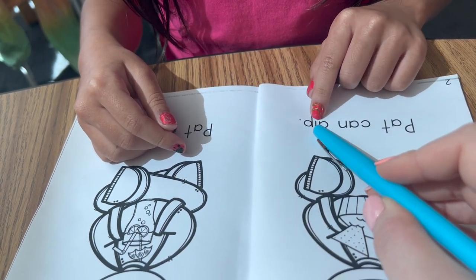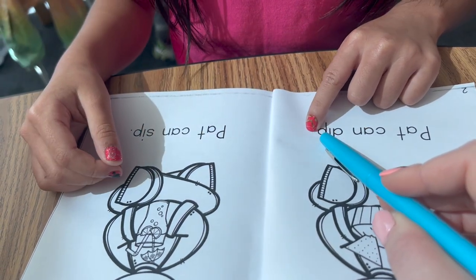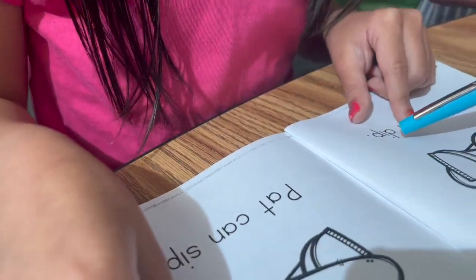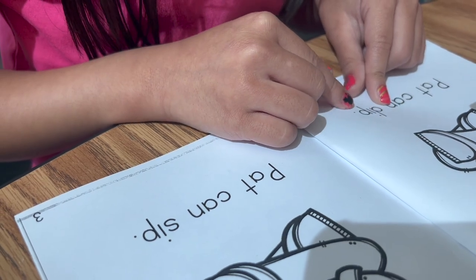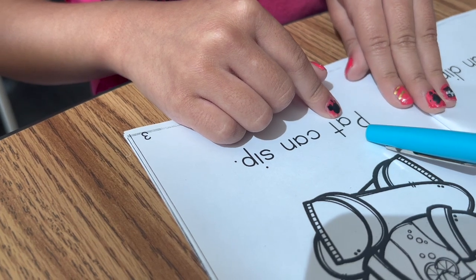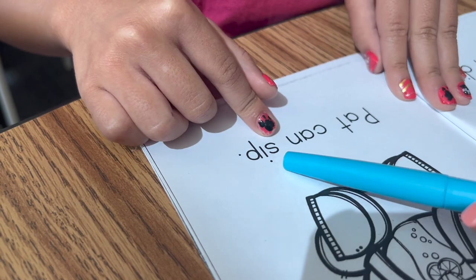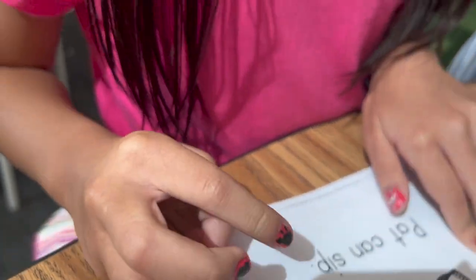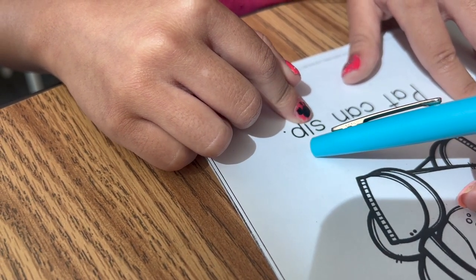Dig. Dig. What's that last sound? What's that last sound? Good. Let's add it. Ready? Dip. Dip. Pat. Can. Look at the word. Ready? Look at the word. Sip.